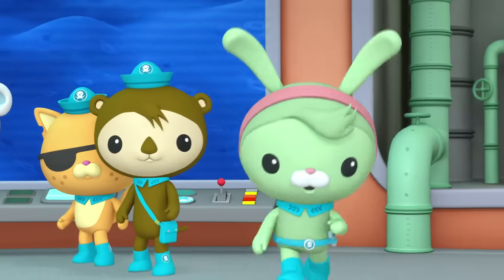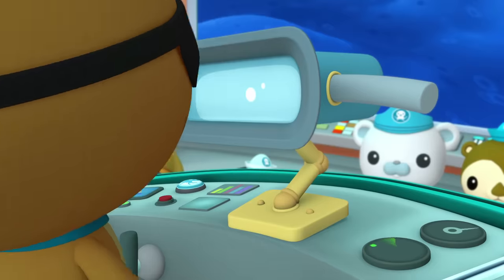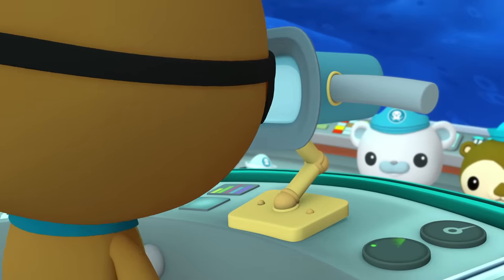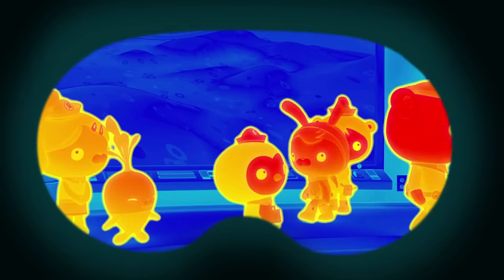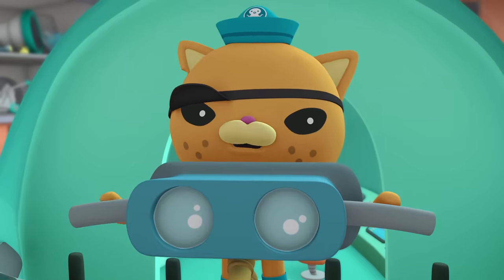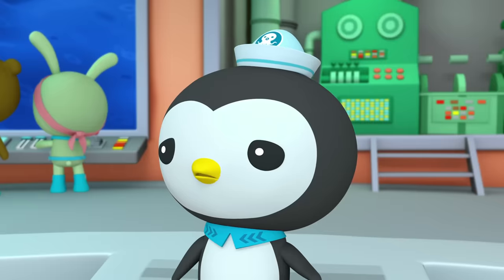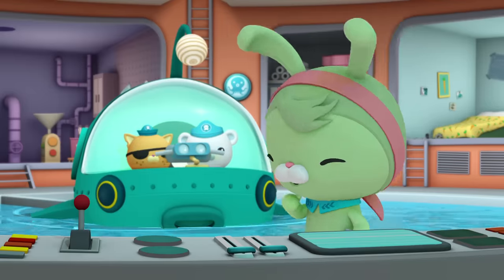Tweak. If there's something out there, these will help you find it in the dark. Whoa! One peek through these ghost goggles, and you'll be able to see the heat coming from its body. Ghost goggles? Shiver me whiskers. Ready, Peso? Let's go. Tweak, open the octo hatch. Got it, Cap.